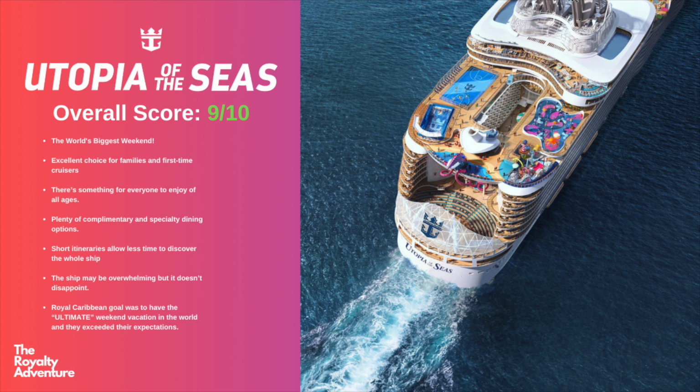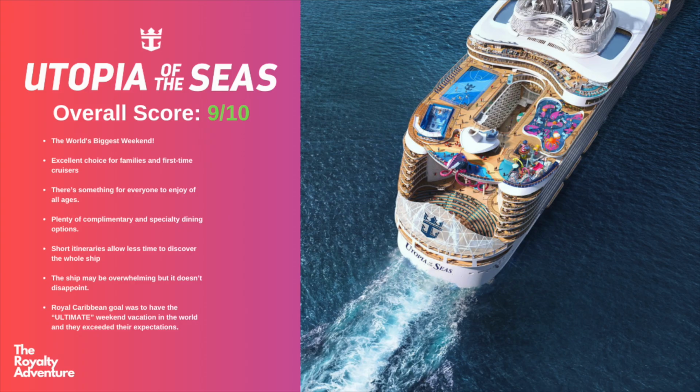It's the world's biggest weekend. It's an excellent choice for families and first-time cruisers, and you're going to be spoiled. We always say this: whenever you go on these new ships, you're going to be spoiled. There's something for everyone to enjoy, of all ages, and plenty of complimentary and specialty dining options.